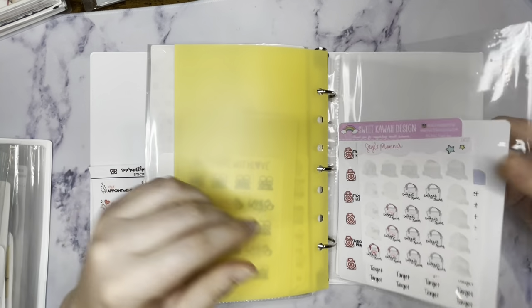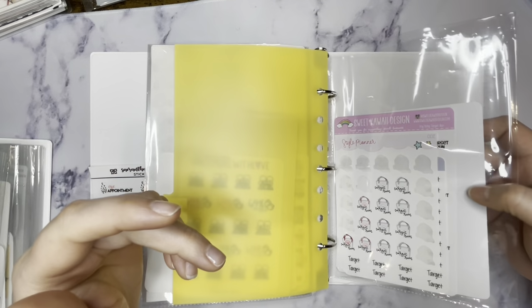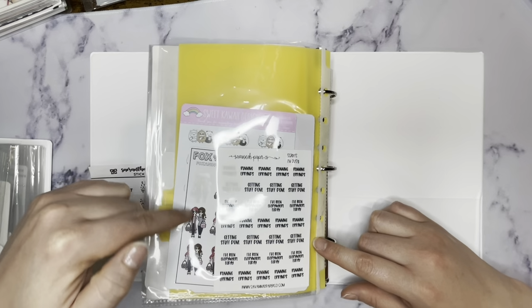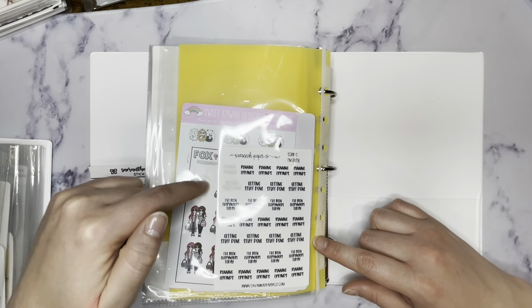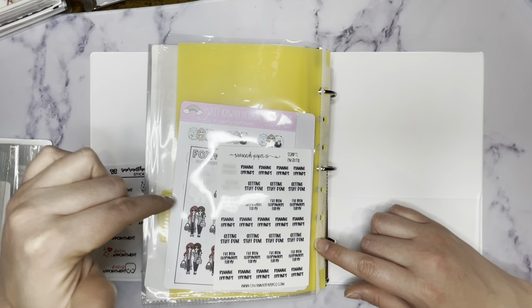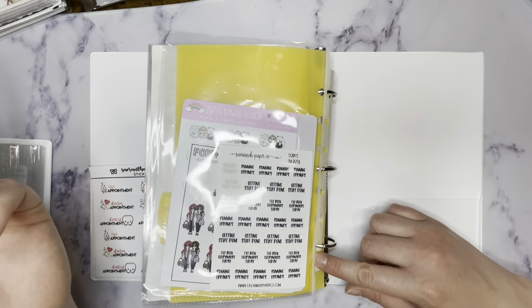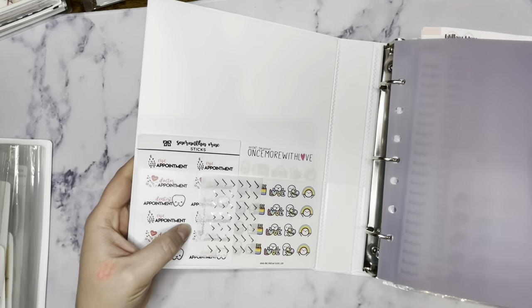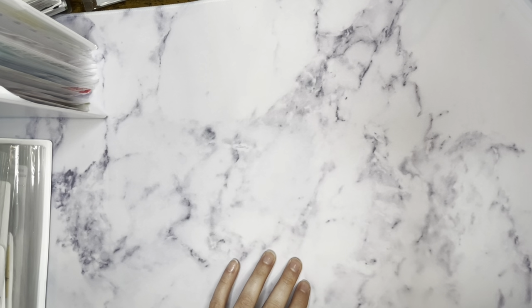Then we have shopping and errands. So basically Target run, which is the big chunk of my shopping experience. And then we have running errands, Fox and Pip. I have a blonde one for my sister, redhead for my other sister, and another brunette for my mom. And then of course Sweet Quiet Designs if I'm just going to do friends. So that's it for this one. And we have extra stickers right here that I didn't know where to put. So I feel like that's life. I didn't know where to put the sticker, so I'm just going to shove it here. Story of my life.